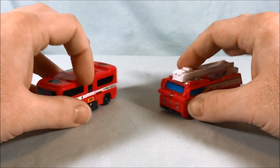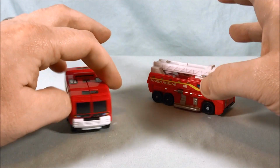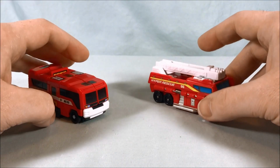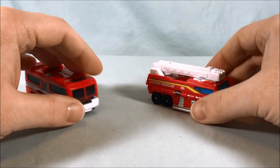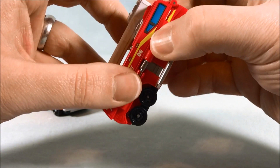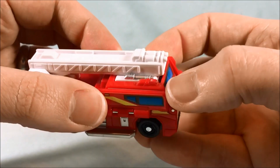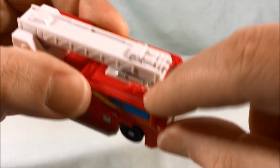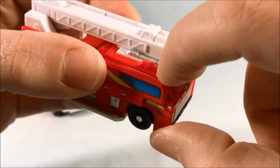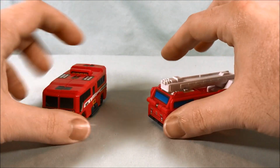Now I will say these have a ton of stickers on them. The other cars were the same way, 1 through 4. The larger vehicle playsets, I understand having a ton of stickers, but the amount of stickers that these things have is kind of out of control. And for example, these super tiny little siren stickers right here do not stick well at all. Honestly, most of the stickers don't stick great.